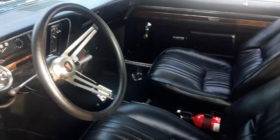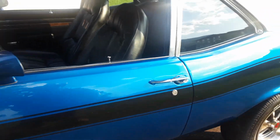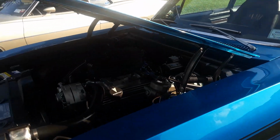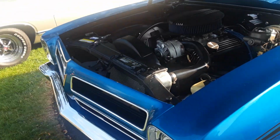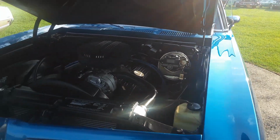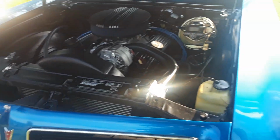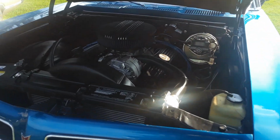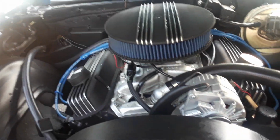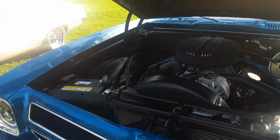Almost 100% of this car's Chevy Nova. This is a Ventura II, 1972. The only real defining angle that separates this from the Chevy Nova is this piece right here. You take this out and you put the Nova grill in, and some more trim pieces over here, but you get the idea. We got the same Chevy 350 in it, even though it has Pontiac valve cover grommets.